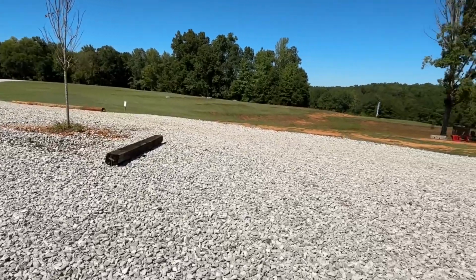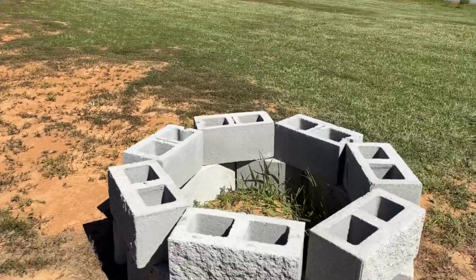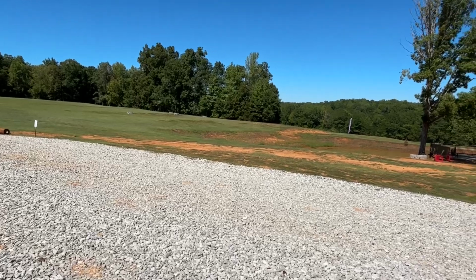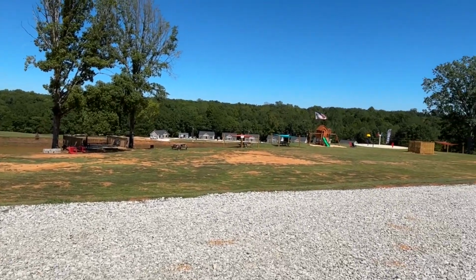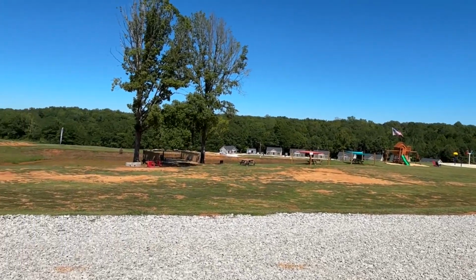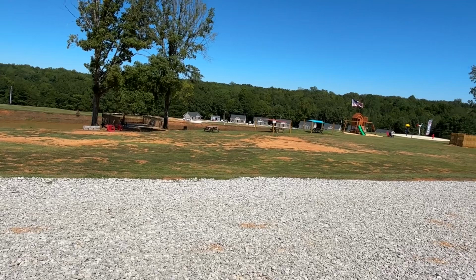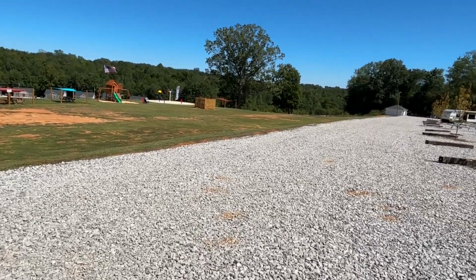Again, I do want to emphasize that they do have some primitive sites. So if you're a tent camper, you can also do that. And there's 4 sites over there, and they're right over there. So yeah. So this is really nice. It's up on a hill. So you've got some nice trees to look at out here. So it's actually quite pretty. They are working on a pond down here. Again, it's brand new, so they're still in the process of getting things ready and getting things built.